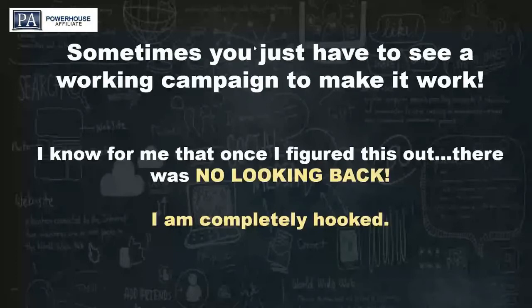So sometimes you just really have to see something working in order for you to make it work, okay? I know for me that once I figured this out, there's actually no looking back, and I am completely hooked on this. This is what I do every day, okay? I'm running campaigns, I'm tweaking, I'm testing, and then I go to sleep at night and my traffic is still running. So in a sense, it's one of those businesses where you need to be hands-on, but at the same time, you can walk away from your computer and your ads can still be running and working for you, and your website can still be working for you while you're out, you know, at the beach or walking your dogs or whatever else it is you do, right? So that is what I love about this business.